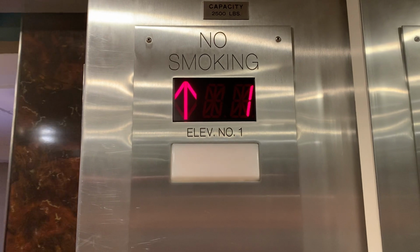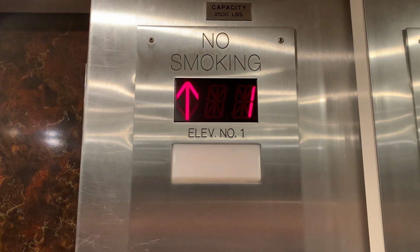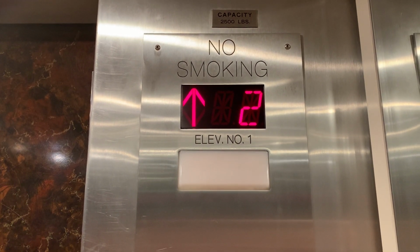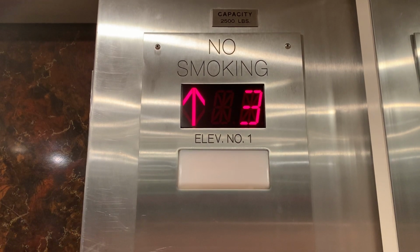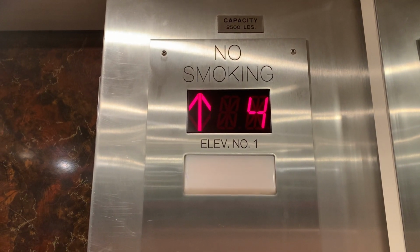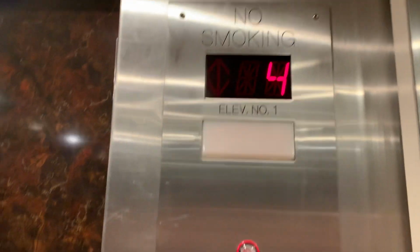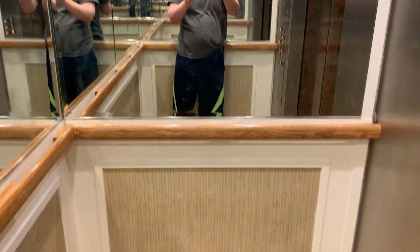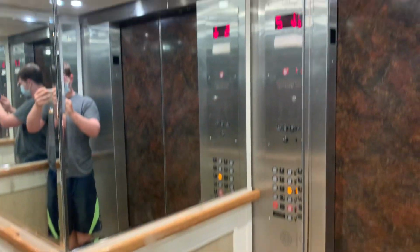The elevator at the ICONA in Wildwood Crest, New Jersey. Fixtures, 2,500 pound capacity. Pretty basic cab, slightly nicer than what I'm staying in. Overall, it's a pretty nice cab.